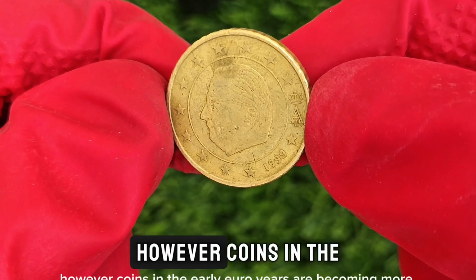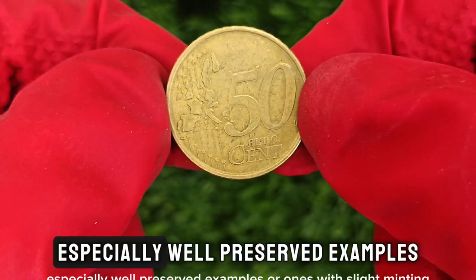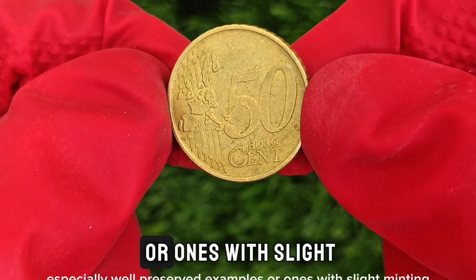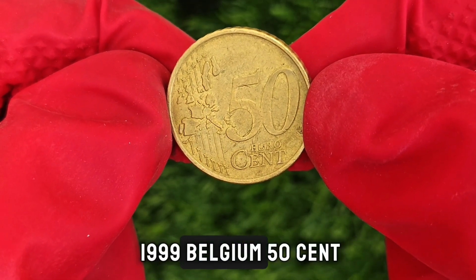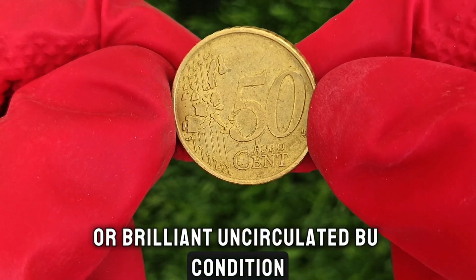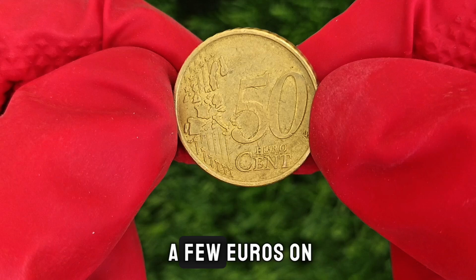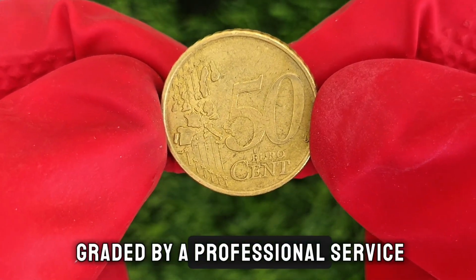yet. However, coins from the early Euro years are becoming more sought after, especially well-preserved examples or ones with slight minting errors. If you find a 1999 Belgium 50-cent coin in uncirculated or brilliant uncirculated BU condition, it could go for a few euros on collector markets, maybe more if it's graded by a professional service.